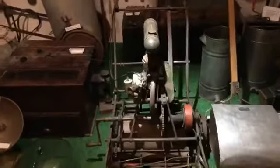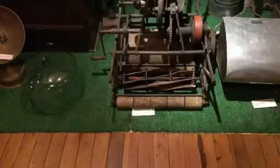Now, as it is National Gardening Week, we thought we would celebrate all things horticultural by taking a look at our gardening section. So I'm just going to turn you around 1 second. There we go. Okay, so let's start by having a look at some lovely lawnmowers.